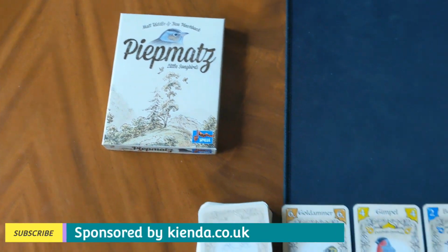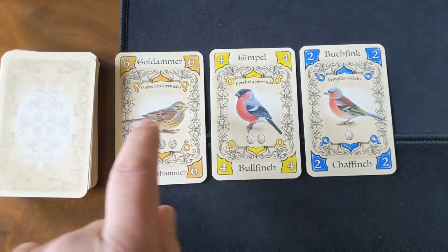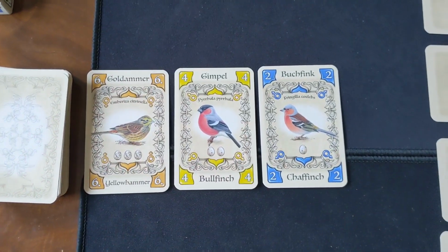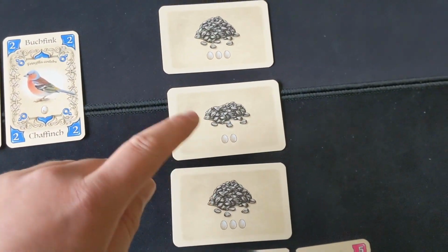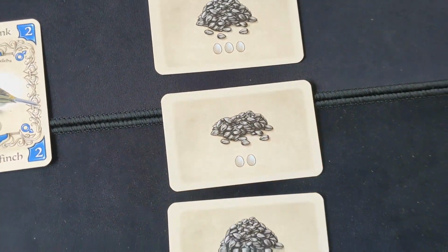Piepmatz is going to look like this when it's set up, where you have a deck of these bird cards with 3 in a communal drafting row ready for players to take in the future. You also have this column of seed cards, which are going to be potential points that you get throughout the game. Each one of these seeds is going to be a victory point.